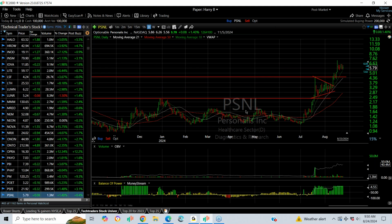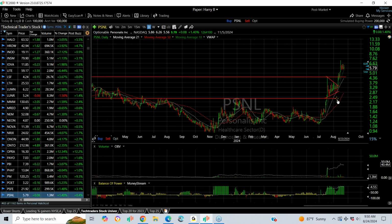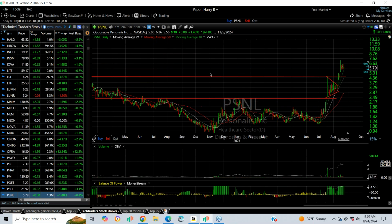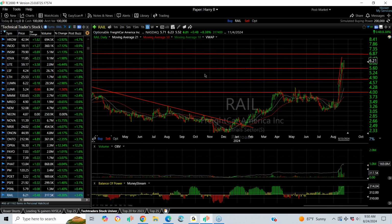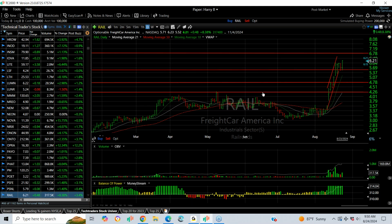Really good chart. Personalis, beautiful base, breakaway wedge. I showed you this 2 weeks ago and I said this could be a swing. Well, it's gone from 3 to 7, folks. And it's flagging again. Something's up here. It looks great. My target is 7.5 and 8.5.